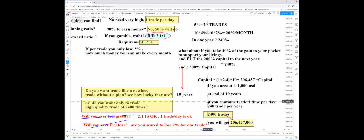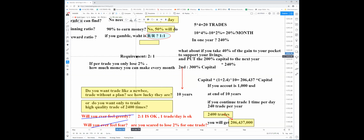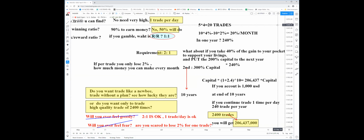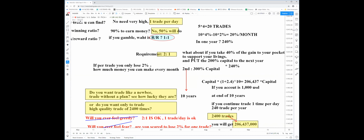I saw there's 76 people in my room now. So can I just get your feedback, do you understand this method? Do you understand this mindset? It is more important than just getting a trade from Jack. Can I hear from you? Can you give me 5? Thank you.